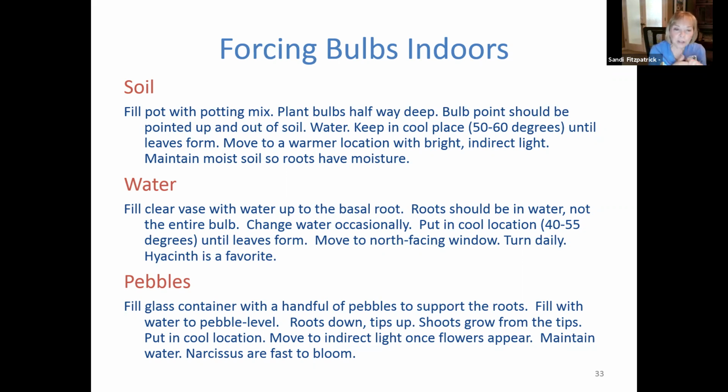Hyacinths are one of the favorites to plant in water, and they have specially designed hourglass vases that you can use to hold one bulb for that purpose. Great activity for children to have them plant their own hyacinth bulb in water.